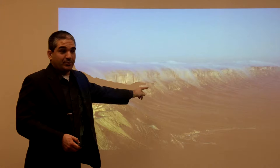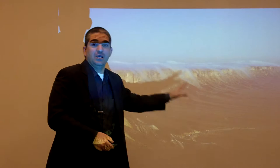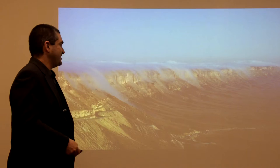Is there a road that you walk on to get down there? Yeah, right here. See that? That's the road down here. See the bus down here? That's the color sands that we saw a slide before. This is the parking lot for the sand. You can spend a week here, but the view itself is enough.